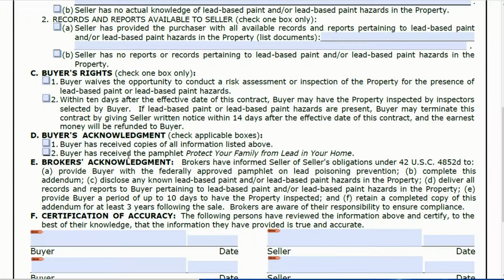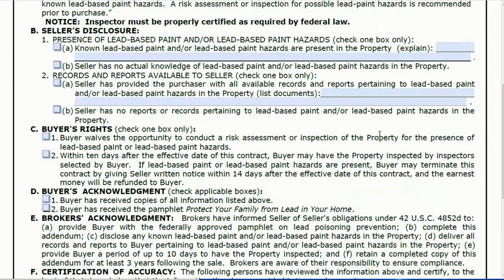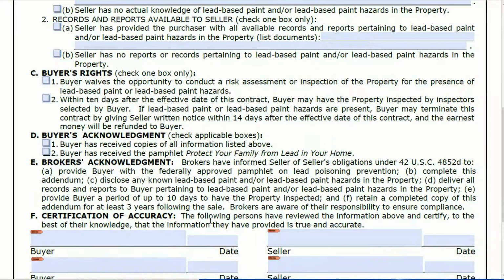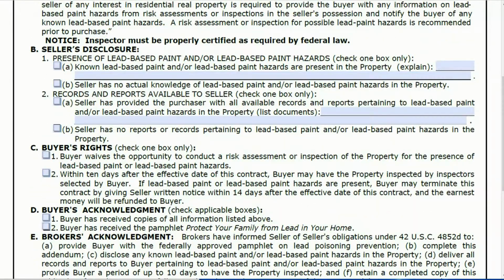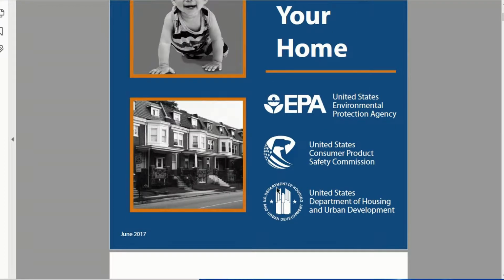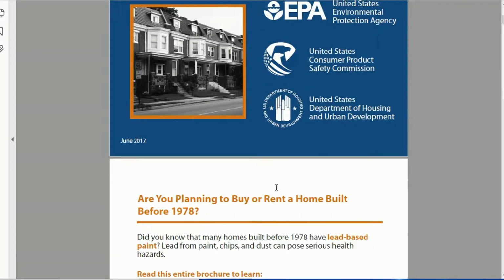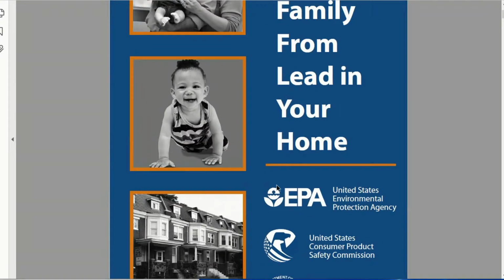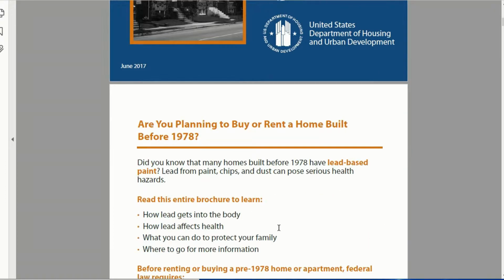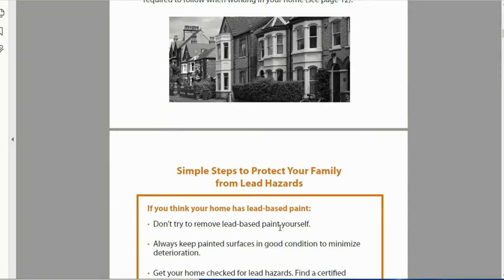Buyer's acknowledgement. Buyer has received copies of all information listed above, which includes this form, and you can check buyer has received pamphlet. I know that I send out this pamphlet to all of our sellers and make it available to the buyers as well. And that form looks like this here. This is from the EPA. I'll leave a link so you can download that if you want to review. It's got a lot of information on protecting your family from lead in your home. It's 28 pages long, so I won't go through it, but I will provide a link so you can download that.